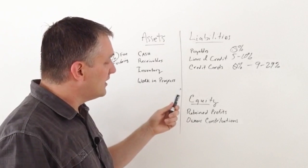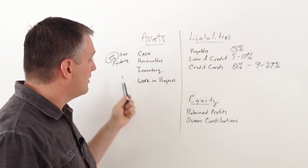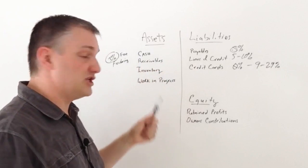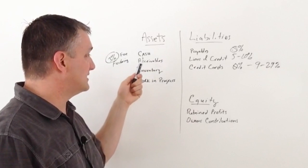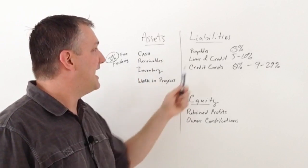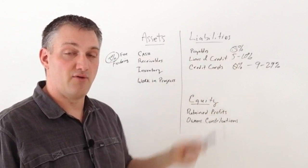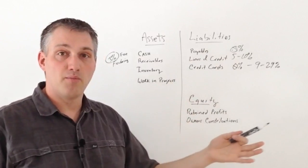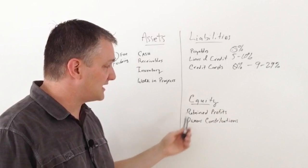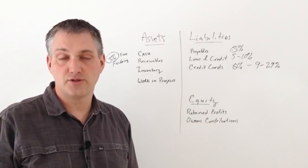So basically, I hope that answers your question. These over here are your uses of operating capital. So we use our capital literally to finance receivables, have the inventory, and finance the work in progress. And over here, the liabilities, these are actually our sources of operating capital, where we borrow money to help our business go. And then, of course, the equity down here is also a source of capital. I hope that answered your question.